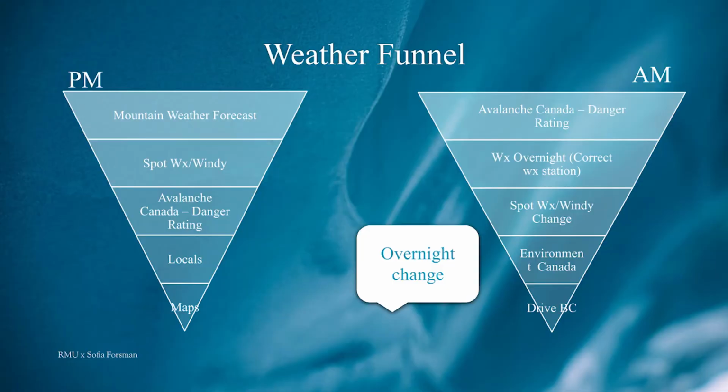So when you look at weather to get a forecast for what's gonna happen in the future, there's a few different things you wanna look at. And I have quite a different approach in the evening versus in the morning. In the evening, I will look at the mountain weather forecast, which is created together by Avalanche Canada. So there'll be a direct link to it there. If you Google it, just search Mountain Weather Forecast Avalanche Canada, and it'll pop up. It gives you a synopsis for the week, and it'll give you daily details for each day the next coming week, what they think is going to happen with the weather coming in.